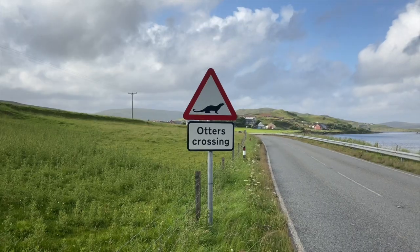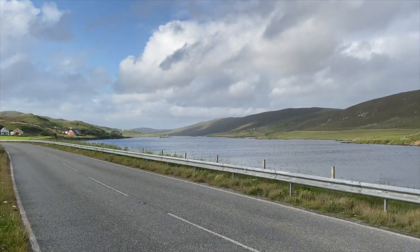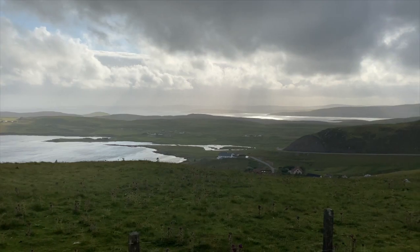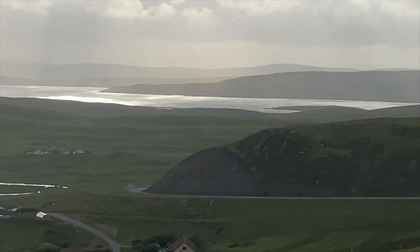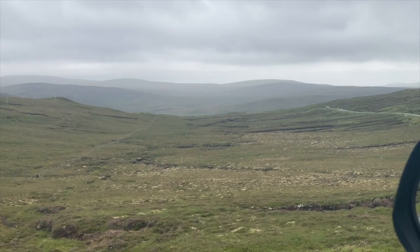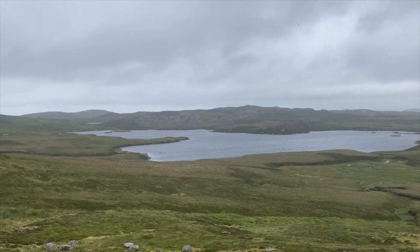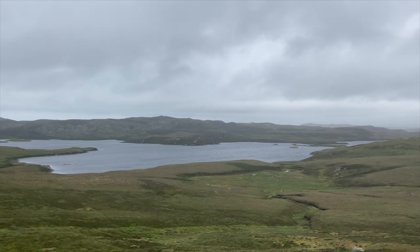There are lots of ferries in the Shetlands, and now I'm back on the mainland and I'm heading for a rather unlikely place, apparently called the Cake Fridge. People tell me it's real. Let's see. Well, I'm feeling rather lost. My Google Maps isn't really working, and apparently the cake fridge is somewhere out there across those peat bogs. I think it's a roadside stall I'm looking for. But at the moment, all I can see are empty looking peat bogs.